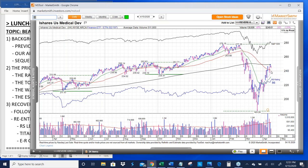It's above the 21-day exponential moving average. A little bit of resistance here at the 200 corresponds to resistance on the left side of the chart. But hey, 86 relative strength over the last year. Only 14% of the stocks in the market have outperformed it. So this looks fine.